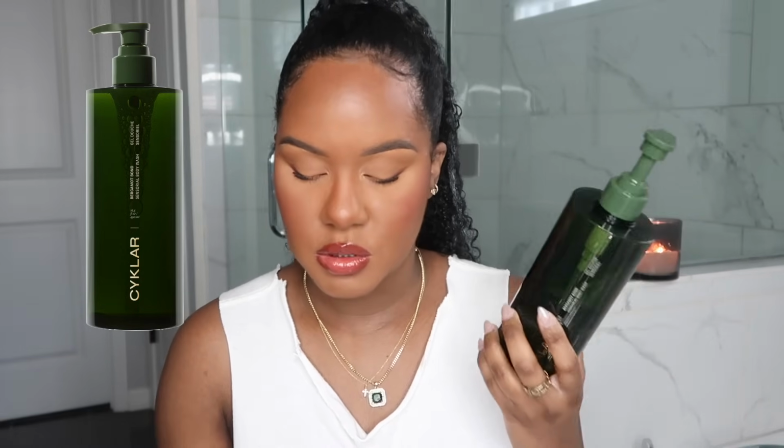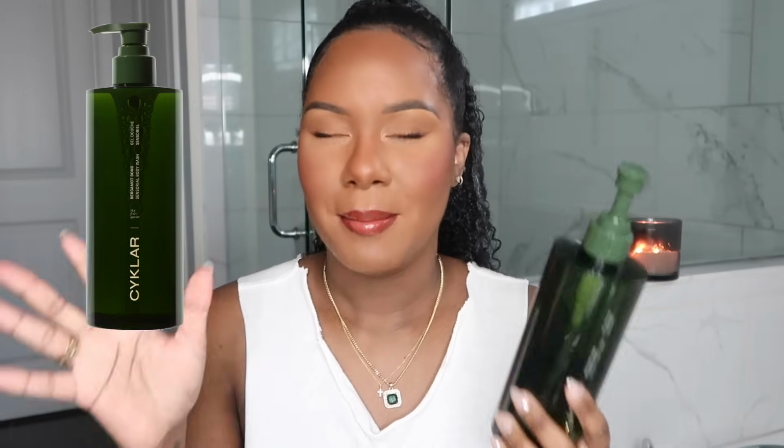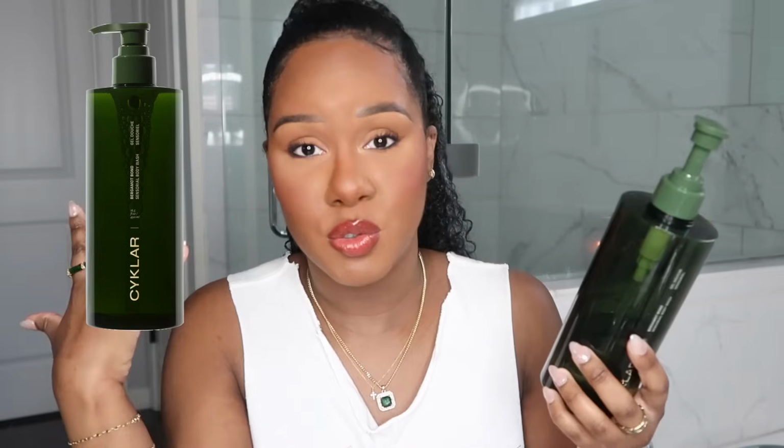And for some reason, I just feel like this smell is so fresh and it's very green. So if you don't like anything green, you probably won't like this. I'll read the notes to you guys so you guys can get a better idea of what this smells like. Because when I first used this in the shower, my entire shower smelled like Hollister, but the lighter version. You know when you go into Hollister or Abercrombie & Fitch, it slaps you in your face.